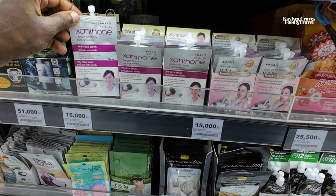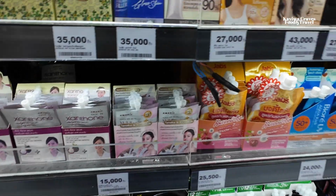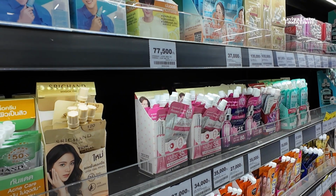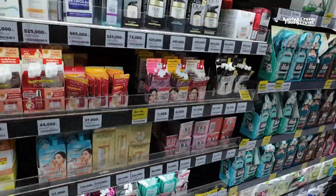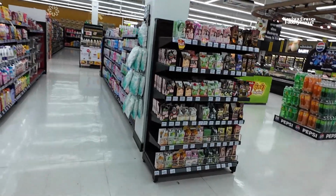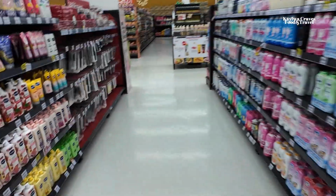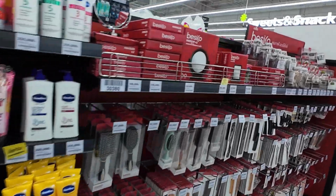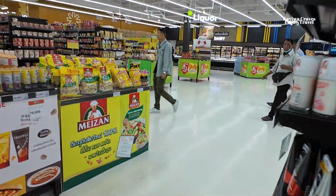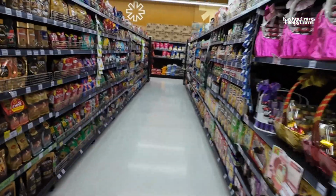What is this? Anti-aging serum. If you've been to Thailand, these are some of those products you'll definitely find in their beauty section. Now, since I'm here for only a few days, there's not much I really want to buy, but I want to give you a short tour for you to have an idea of the stuff you could actually get right here. Let's check out the snack section.